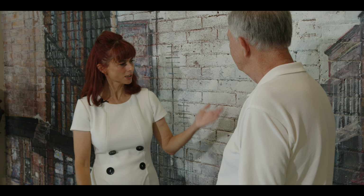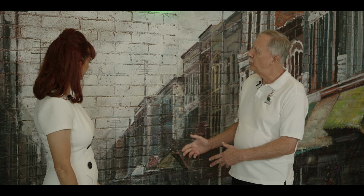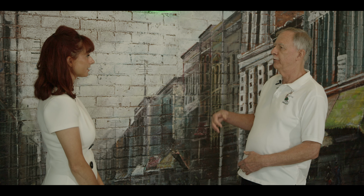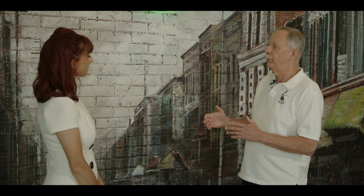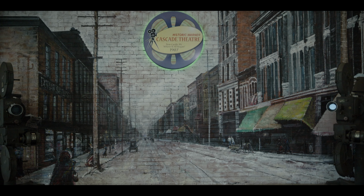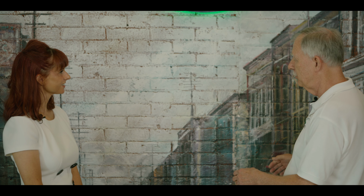Oh, great. And can you tell us a little about this really beautiful mural we have here? Sure. This mural was created by local artist Ken Cole. And what this is a picture of in the front of this building is Washington Street. That's the main street that runs through downtown Newcastle. And this is a picture right outside the museum building of what Newcastle looked like in 1907 when the Warner family came to Newcastle and opened their first theater.